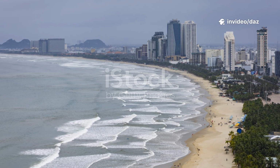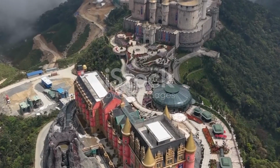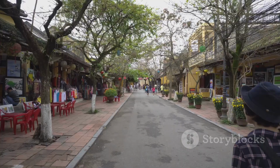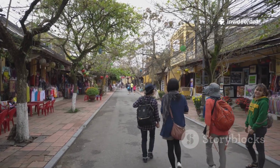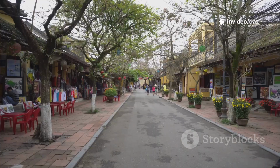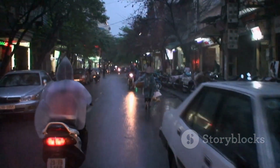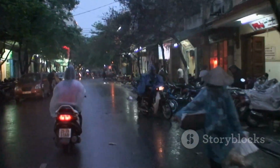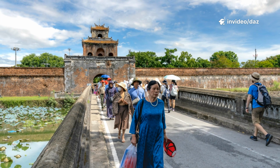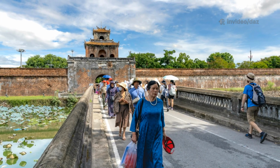Da Nang is a young and dynamic city with long, sandy beaches, while Ba Na Hills is a mountaintop resort complex that looks like a medieval castle. We came here during the dry season, the hottest month, so the weather is unbearably hot, 36 degrees Celsius in the day. Try to avoid the rainy season in Hoi An from September until January. Hence, the best time to visit is between February and April, when rainfall is low and temperatures are comfortable.